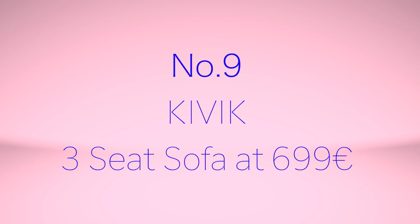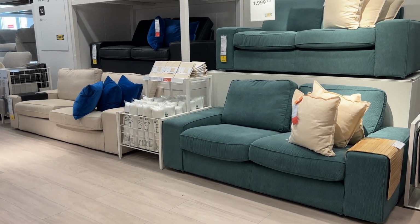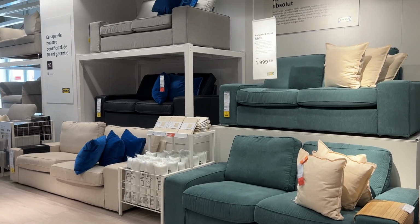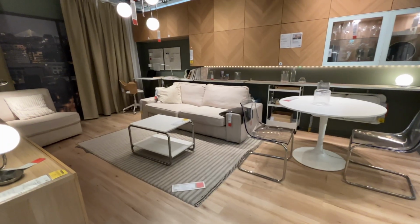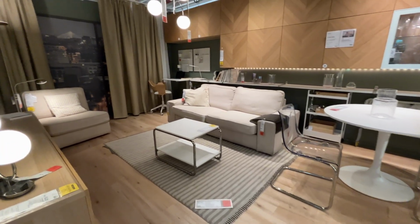Next up is the fantastic KIVIK Sofa, priced around 700 euros. It's honestly the whole package. Super comfortable. I think it's even more comfortable than SÖDERHAMN. It is modular and has washable covers. My mother has this one, and after 2 years it still looks amazing, basically brand new.